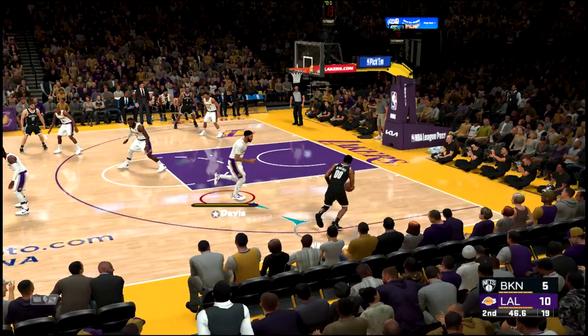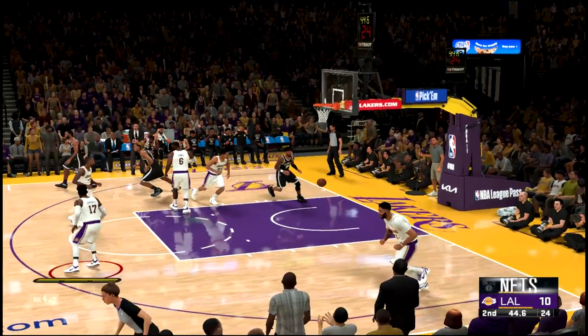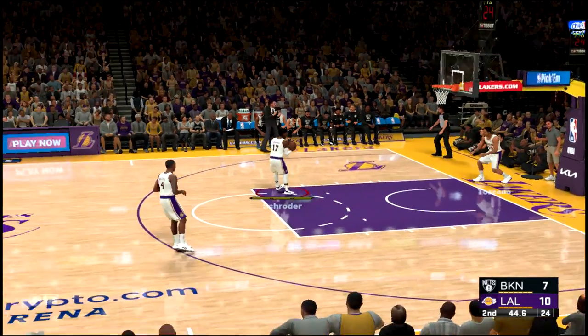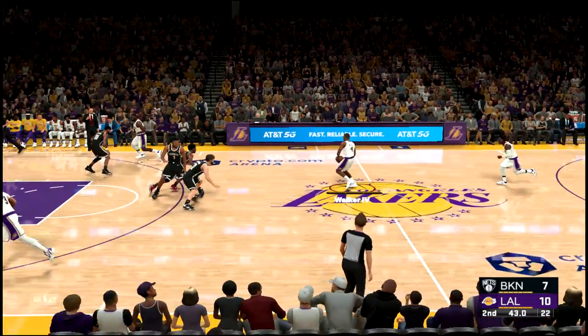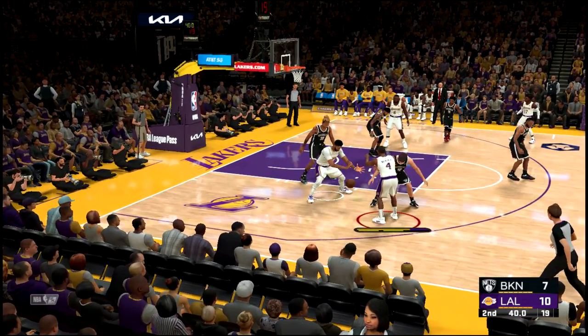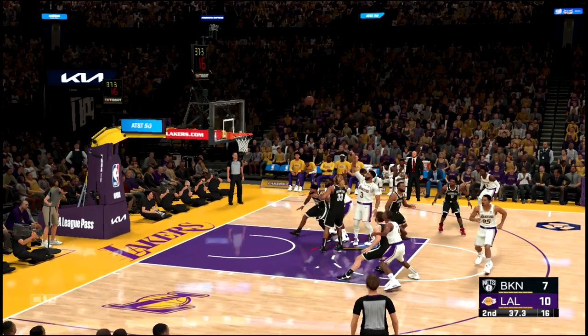O'Neal on the wing. And it's thrown down hard with both hands. Plays like that one can make the difference in a close game. And it definitely got the bench on their feet, too. And you can feel the jolt of energy that he sent to his team. That is a huge boost in a tight game like this.